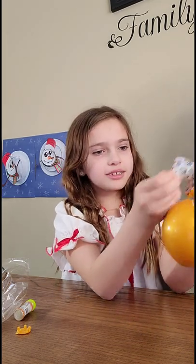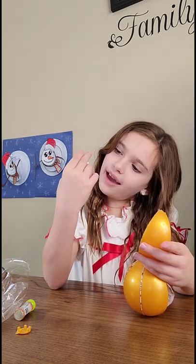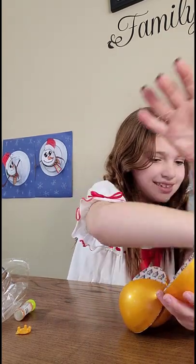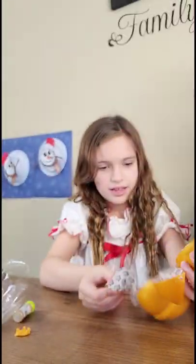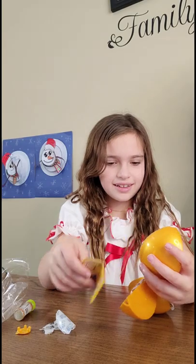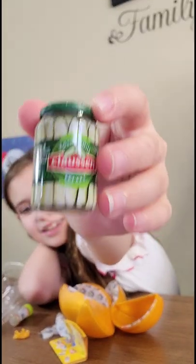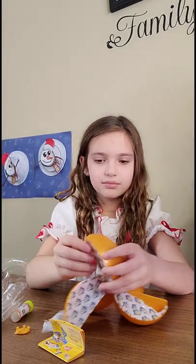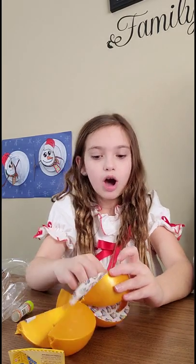Okay, so now we open the other one. We have some shake and bake. I wanted this. So. I got toothpaste. Oh, Casey wants to show you. She got toothpaste. Slice them down. I wish they were real. I mean, look how little. They're so cute. Okay, I'm gonna open the next peel.